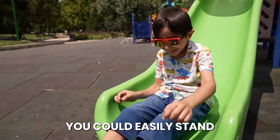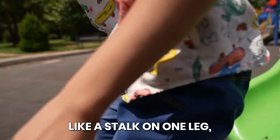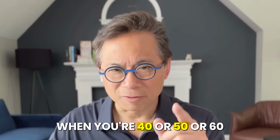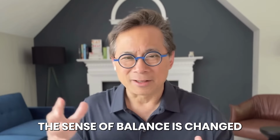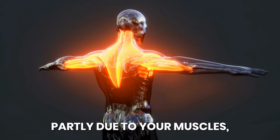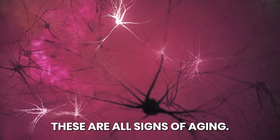When you were a kid, you could easily stand like a stork on one leg, maybe even on a fence or on a log. Try doing it when you're 40 or 50 or 60, and you'll see that the sense of balance is changed, and it's partly because of your brain, partly due to your muscles, partly due to your nerves. These are all signs of aging.